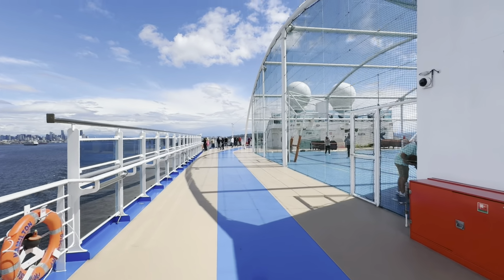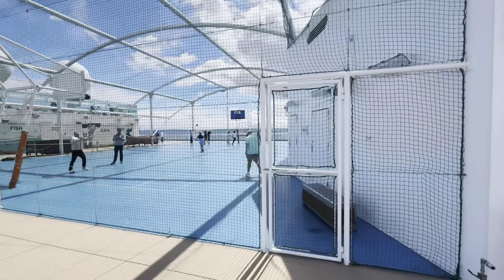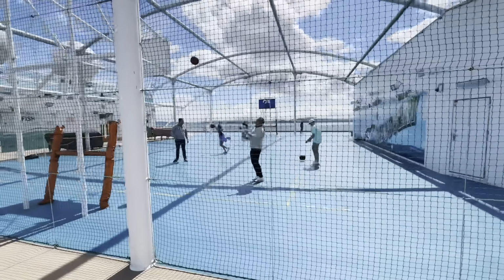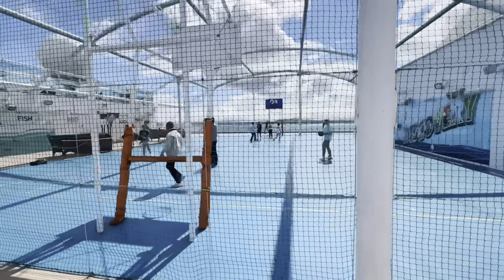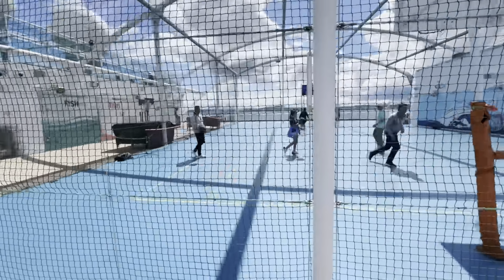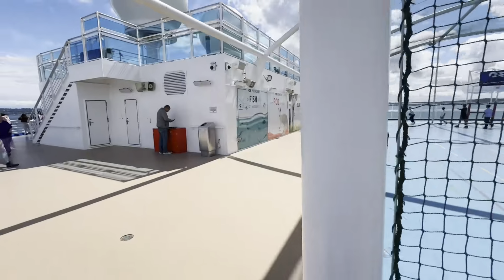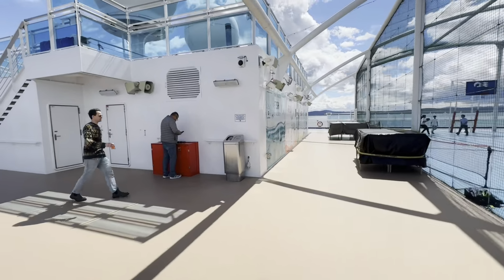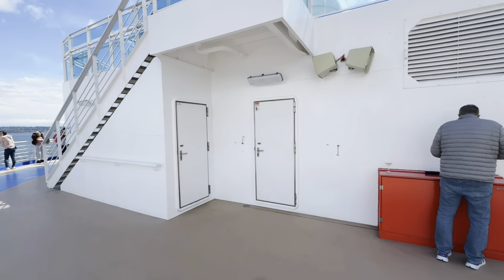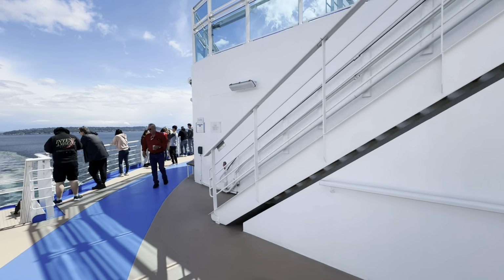Up on the very top deck is a basketball court. So if you've got some kids or even adults that want to play basketball and get some exercise in, you can come up here and shoot hoops. It is a little windy and breezy up here, but on a hot day it probably feels pretty good. You can actually see Pier 70, the Royal Caribbean pier that was behind us at the aft of the ship. So this is a really great place to get some wake views too.